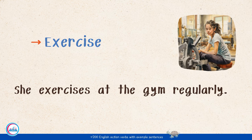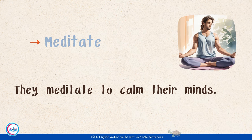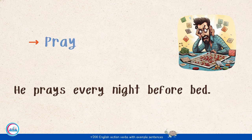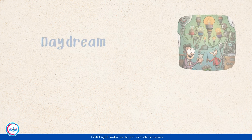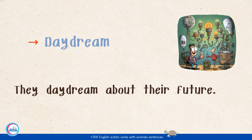Exercise. She exercises at the gym regularly. Meditate. They meditate to calm their minds. Pray. He prays every night before bed. Reflect. She reflects on her past experiences. Daydream. They daydream about their future.